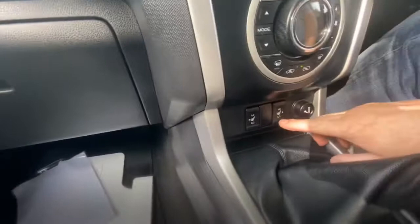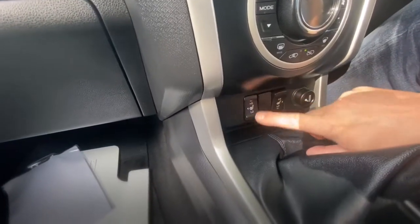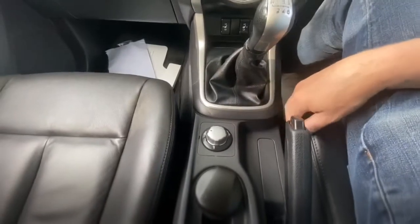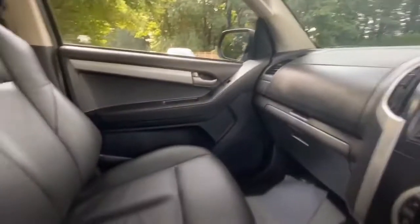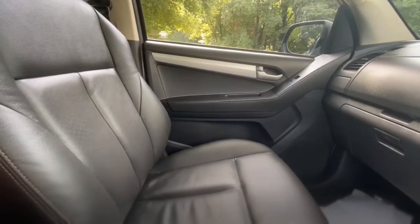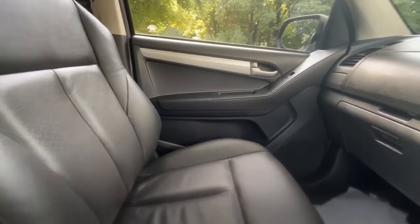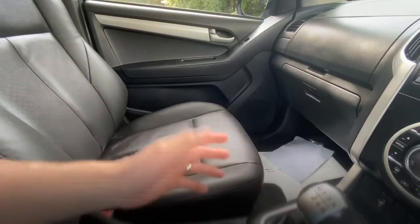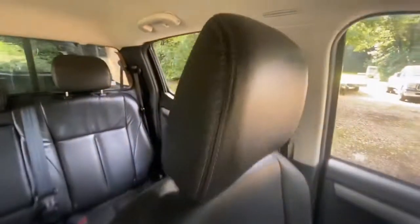Both seats at the front are heated. You've got high and low, and they do work. Switchable four-wheel drive. I think most people will tell you that you can switch it while you're moving, but I think, to be honest with you, with a manual gearbox, you're better off stopping, switching it over by dropping your clutch and then carrying on.